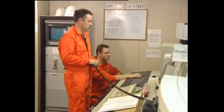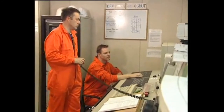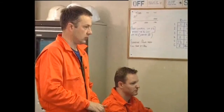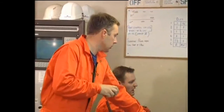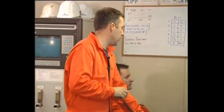After washing has finished, each tank must be stripped again, after time has been allowed for cargo to drain aft to the stripping suction. Read out 2 centimetres. 2 centimetres in 5 starboard, thank you. Yeah, we'll just keep it there for a moment, Gary. Okay, just sweep the pump up again.